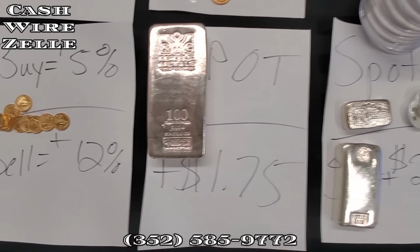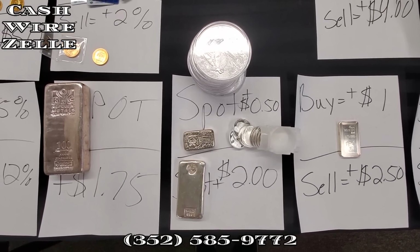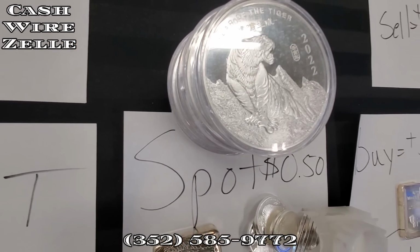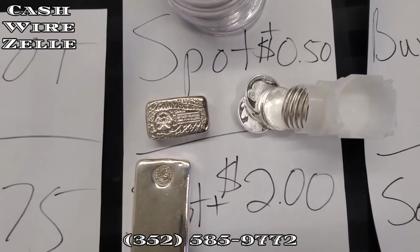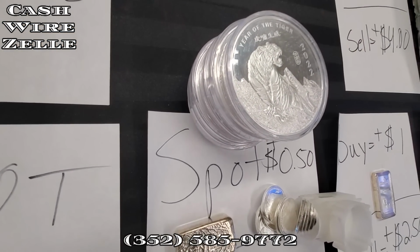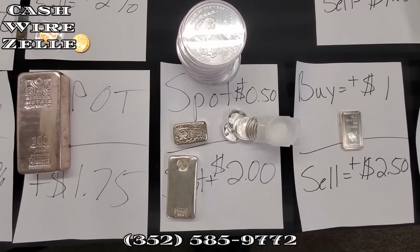Now let's move over one, Tim. Price change here from last week. We got 10 ounce bars, we got kilo bars, we got some 10 ounce rounds here, and now 1 ounce rounds, guys, at the spot price plus $2 per ounce is what we're selling them at. We're buying them at the spot price plus 50 cents per ounce. So 1 ounce rounds went down 50 cents since last week, and we're going to keep them there as long as we can. We'll see if the price trickles back up.